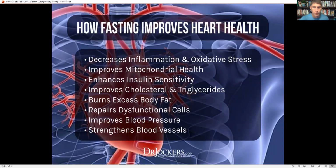Now, how does fasting improve heart health? Fasting works directly on insulin. When we fast, we lower insulin. By lowering insulin, we're going to decrease inflammation and oxidative stress. We're going to enhance our sensitivity to insulin when we do eat food. We're also going to improve our mitochondrial health, and I'll talk more about that. Of course, when insulin goes down, insulin is a fat storage hormone, so it tells our body to store fat.